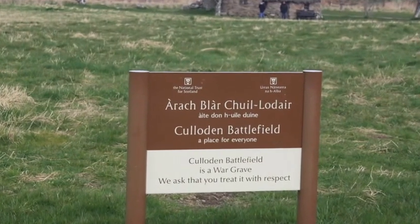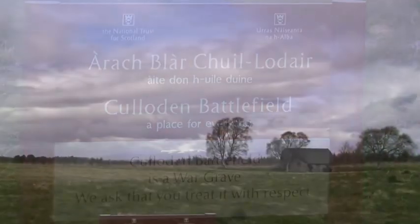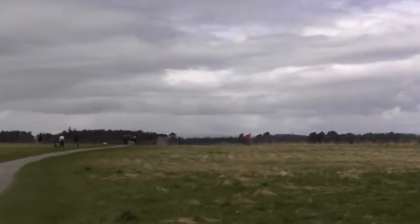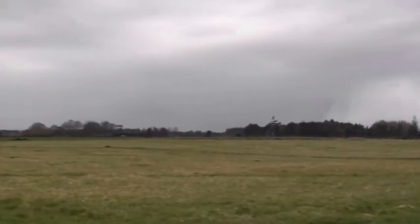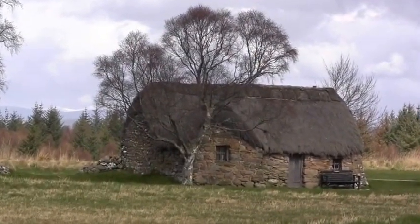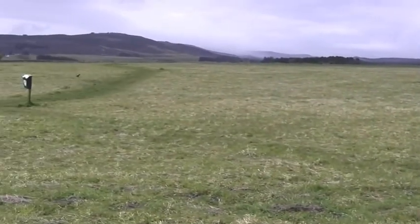This is the Culloden Battlefield, 1745. The Brits took care of Bonnie Prince Charlie and the Scots Jacobites in less than an hour. A little thatched hut, probably a typical farmhouse in the 1700s. So this was the battlefield.